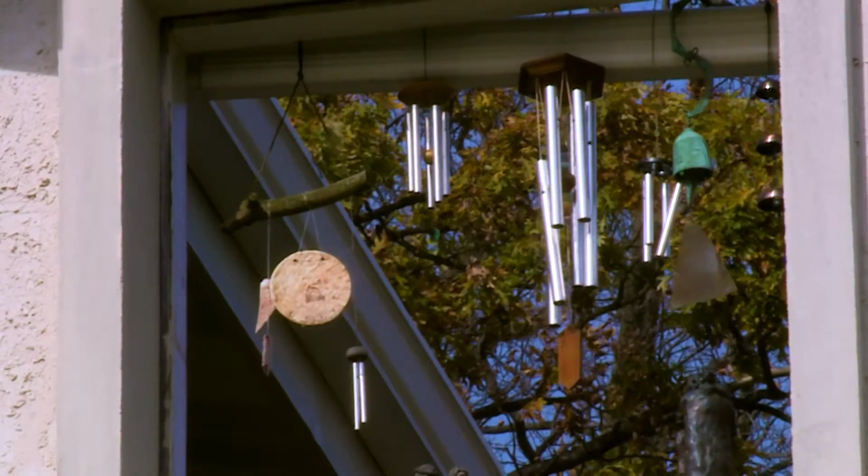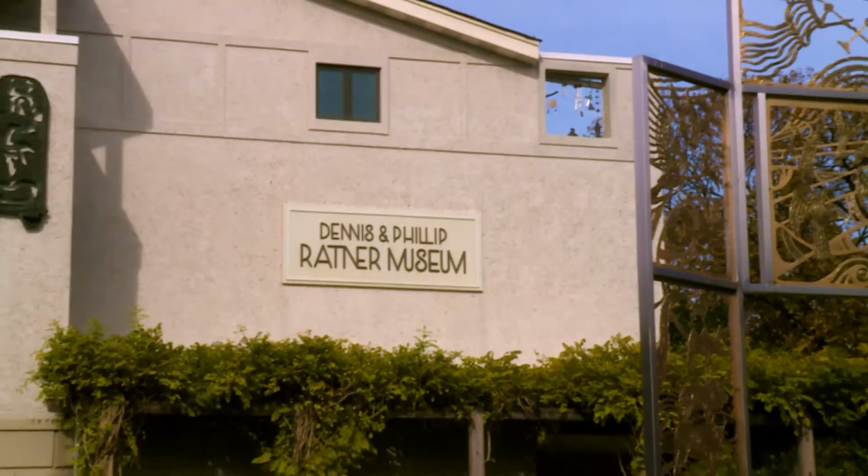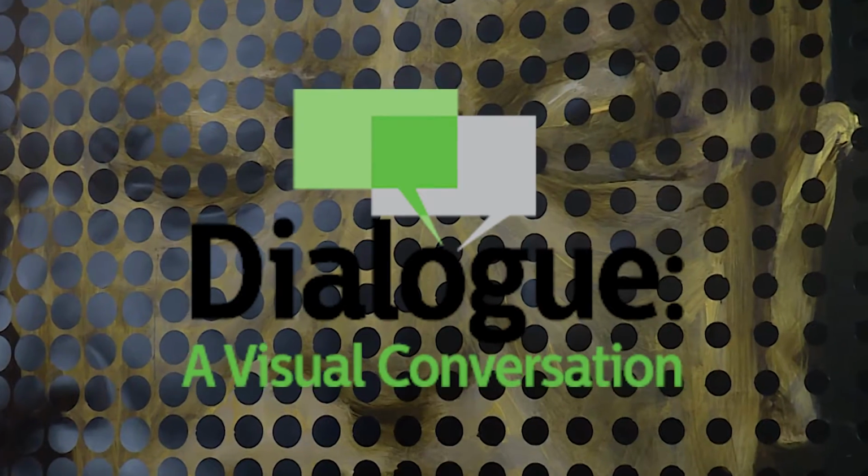Ten professional artists and a group of men and women living with mental disorders came together to collaborate and create art on canvas. The work emerging from this alliance is on display at the Dennis and Philip Ratner Museum in Bethesda, Maryland. The exhibition is called Dialogue, a visual conversation.